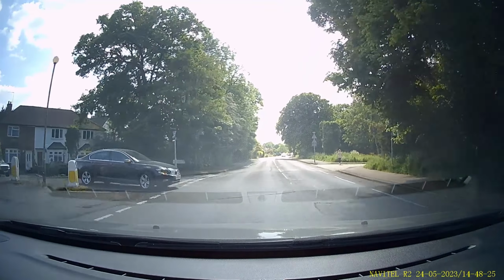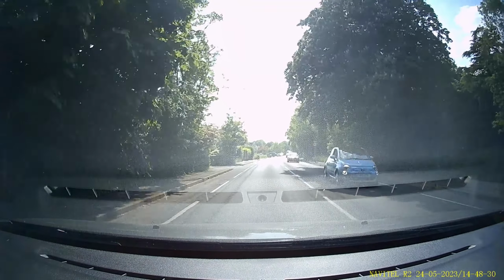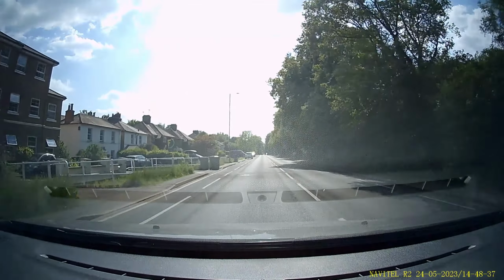The speed limit will change to 40 miles an hour soon. So we want to speed up over here. The sign is just over there on the left and on the right. Little bit of power, we build up momentum.